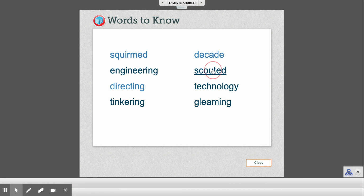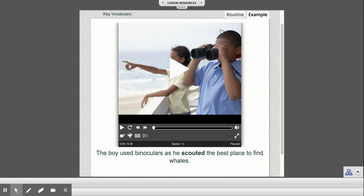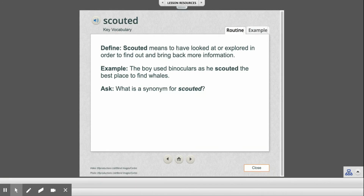Next word is scouted. If something is scouted, it's picked out while you're looking around. So the boy used the binoculars as he scouted the best place to find whales. So you're looking for something. Scouted means to have looked at or explored in order to find out and bring back more information. So you might scout out a place to sit at the movie theater when we could go to movie theaters. I need that to come back. You might scout out a place to sit when you walk into the movie theater, or if you're at a park, you might scout out a place to play.